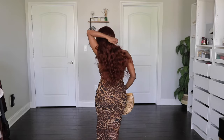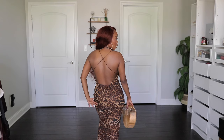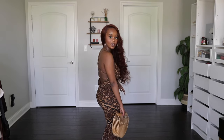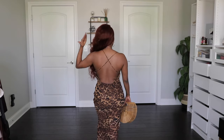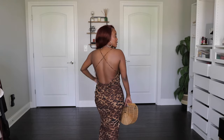Here's how the back looks. So if you like a low, low cut, this will be something for you to grab. It is so hot in here, you guys. But it has a nice crossover back, and it is more of an open back. So if you're not that type of girl who loves her back showing that much, then this dress would not be for you.